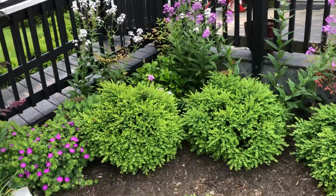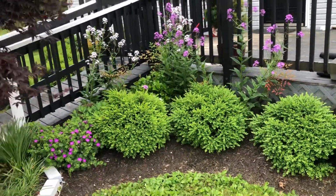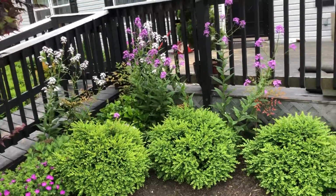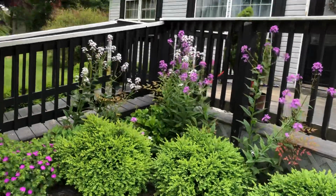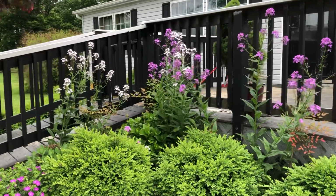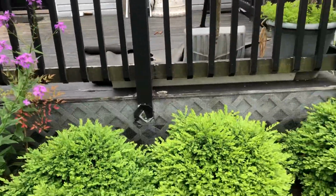Even if you're not a gardener, landscaping is just everything. I don't care if you don't like gardening. Having nice, tidy garden beds, it's everything. Look at those phlox. Come on, people. Call me biased, but I love my little plants. And I know all of you do too.